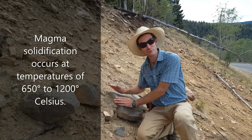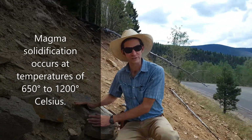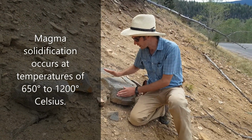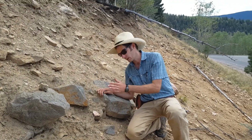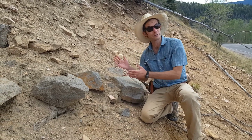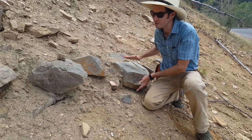It doesn't happen at 0 degrees. It happens somewhere in the neighborhood of 1,000 degrees Celsius. That would be about 1,600 Fahrenheit. Here's a rock that we're going to call andesite. It's named after the Andes Mountains in South America because this rock is so common in those types of geologic settings. Luckily, we have it here in New Mexico too. We just have this very small little vein of it here.